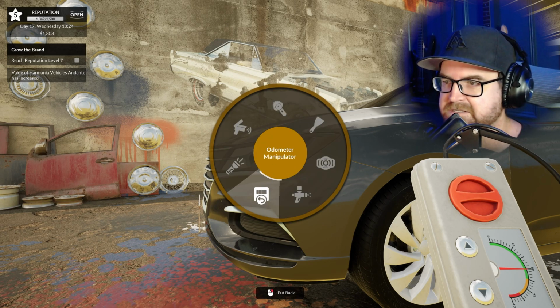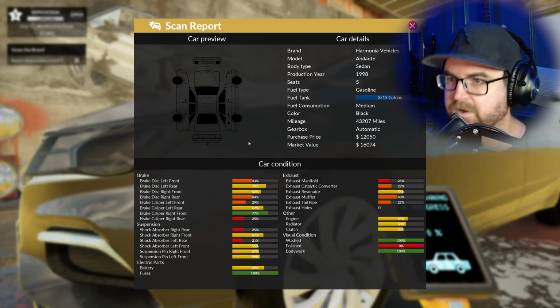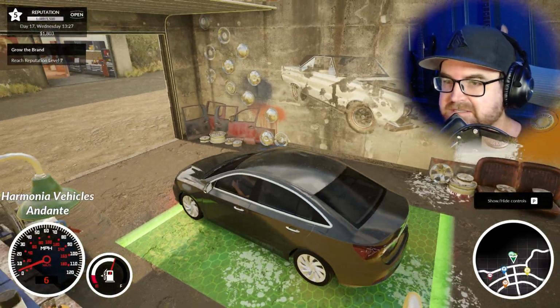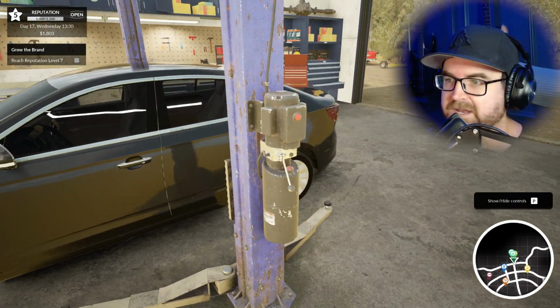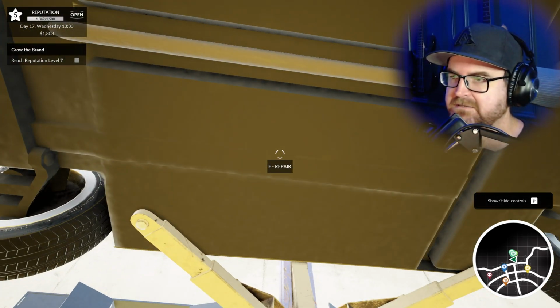43,207 miles. Let's do a check-in on the value of the vehicle now. We were at 14,491. We're at 16,074. All right, so this might be mostly for reputation if we're going to trust what that told us before. We didn't buy a battery. I should have done that. We got everything in our inventory, so let's give this a shot here.